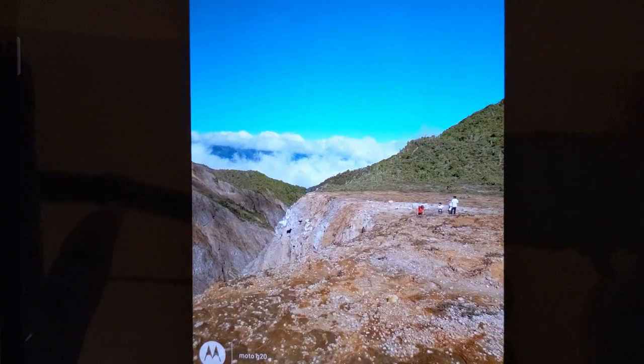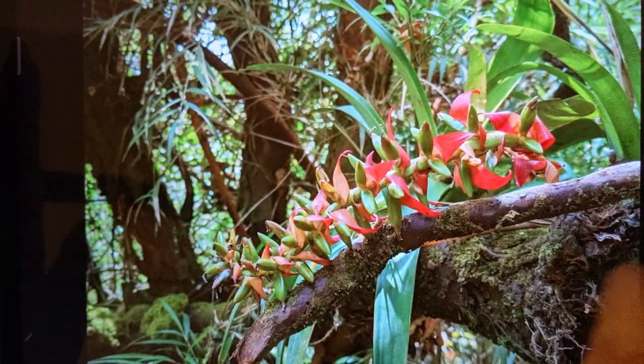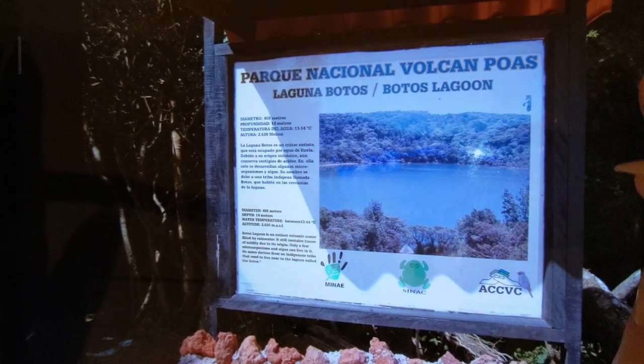Come, Poa. What an amazing hike that must be. Wear hard hats just in case, you know. Very, very active. Beautiful plants here. So much to see. Oh, look at this guy, overwhelmed by the view. So, so beautiful.